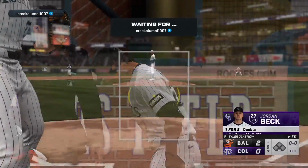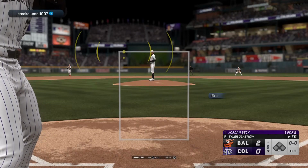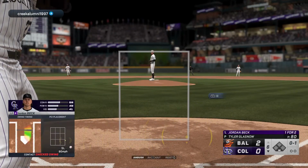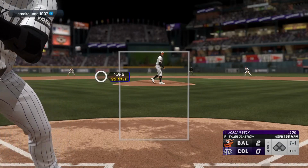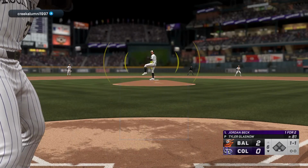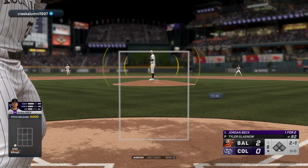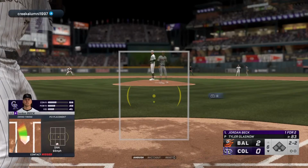Back here at Coors Field. Well, we go bottom 6. Jordan Beck digging in for the Rockies. Check swing, did he go? Yes, he did. That's strike 1. Inside, ball 1. Nope, that's a ball. Swings through that one, out in front that time.